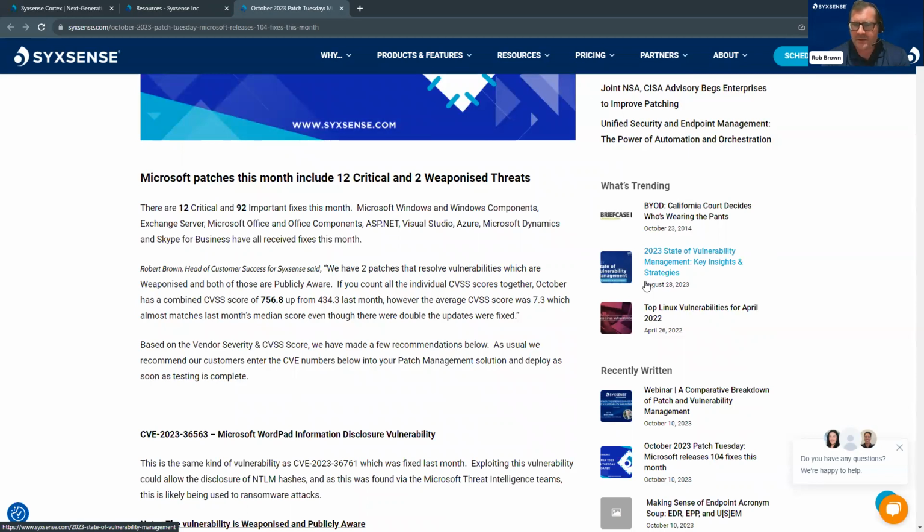Now, we have two patches that resolve vulnerabilities which are weaponized, and both of those are public aware as well. So be ultra quick in testing that update and deploying it. If we take all the CVSS scores from this release, it's actually coming out at 556.8, which is well up on last month, but last month we had half the number of patches. However, when we take the average of this one, it's 7.3.